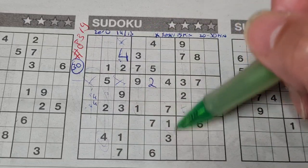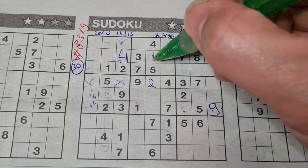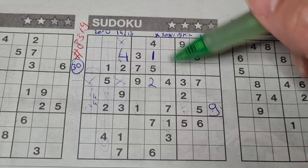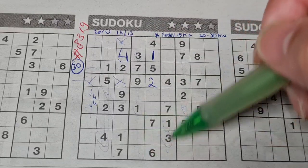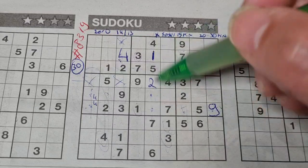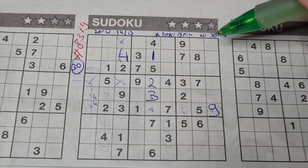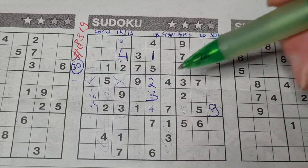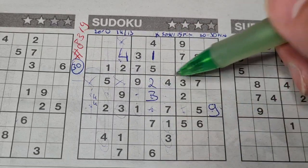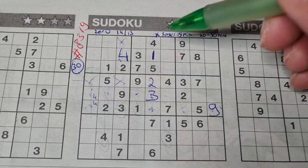1 in this column, 1 in that column, so the column between the middle column, the only place left for the 1 should be there. 3 in this column, 3 in that column, so the column between the middle column, the only 2 places left for the 3 should be here or there. We have 3 in this row, no 3 there, 3 should be there. 6, need a 6 here, need a 8 here, need a 5 here.